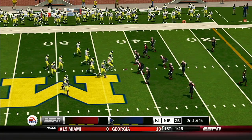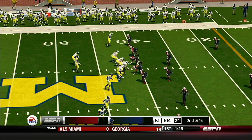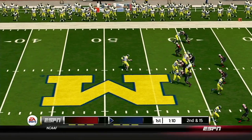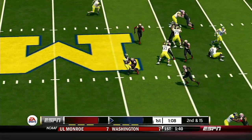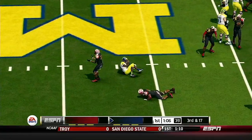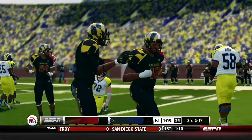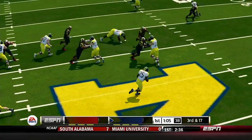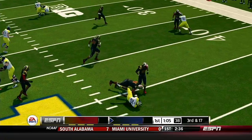Second and long. Ball on the 42-yard line. Murphy on the give, and he's taken down at the 44. Call it a loss of 2 yards on the play. That'll bring up third and long.